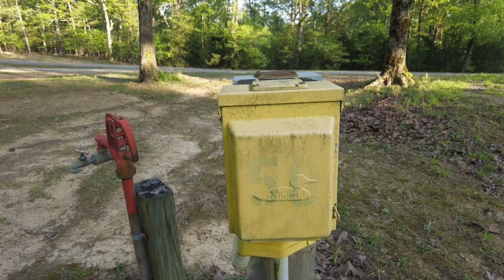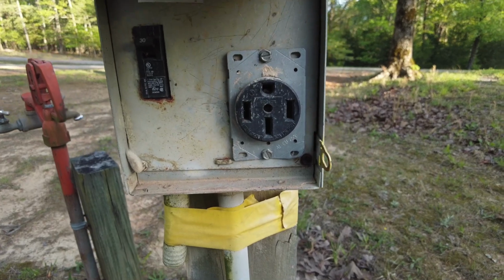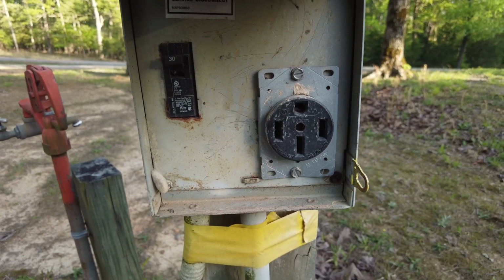Here's a 50 amp in phase 2. Let's peek at it. So it's not on the map which sites are 50 amp, but the little yellow boxes or tape is your clue. There's your sign.